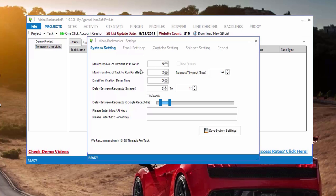Okay. The very first thing I want to talk about is what this means here. Maximum number of threads per task, and then maximum number of tasks to run at the same time. So Video Bookmarker is programmed in a way that gives it the ability to work really fast and to do multiple things at the same time. Now, basically, that's what maximum number of tasks means. So a task is, if we told the software, go out and create an account for us on all 800 of these social bookmarking sites, that would be one task, okay? That's one thing that the software needs to do over time. Another task may be go out and start building links on these sites for this video, okay? That would be considered one task.